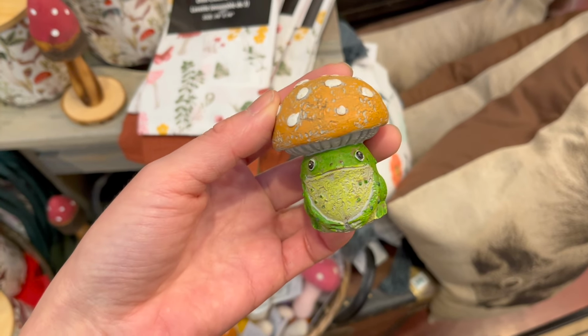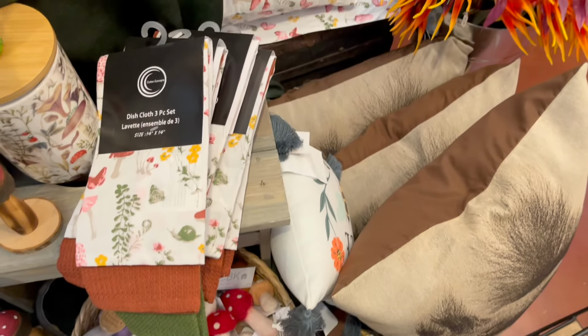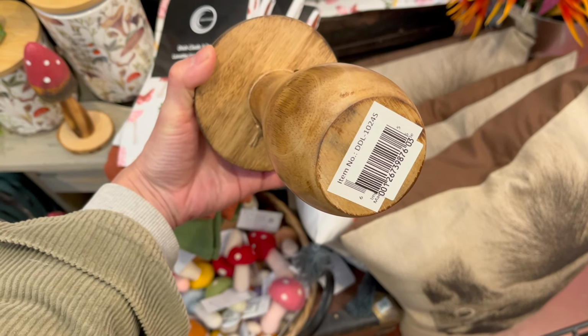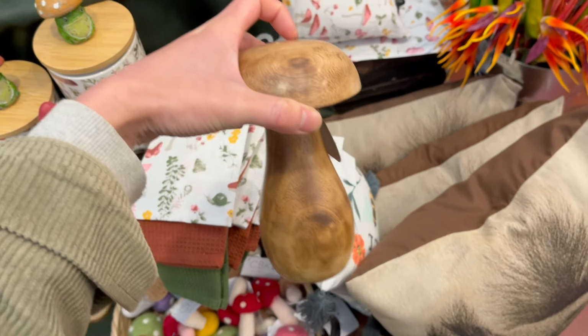This one too. Oh my gosh. I love it so much. I also really like this. If this could be outside, I don't think it can. Just $16.99. And I'm pretty sure it's solid wood.